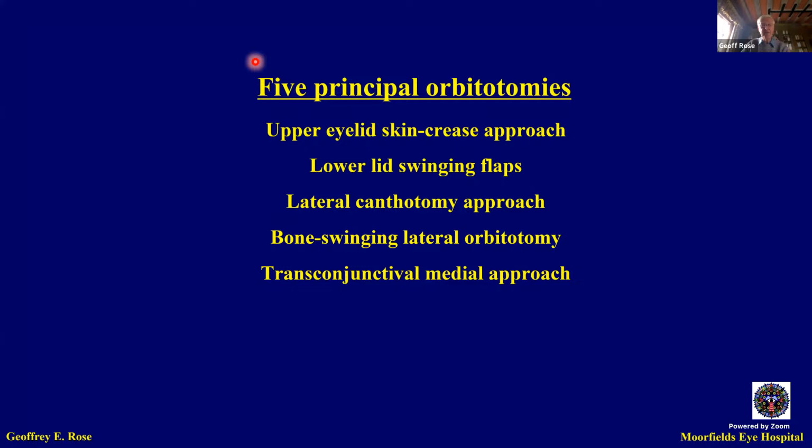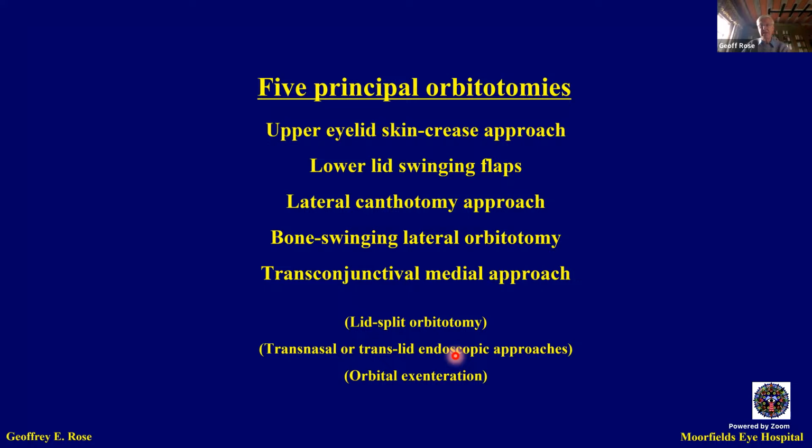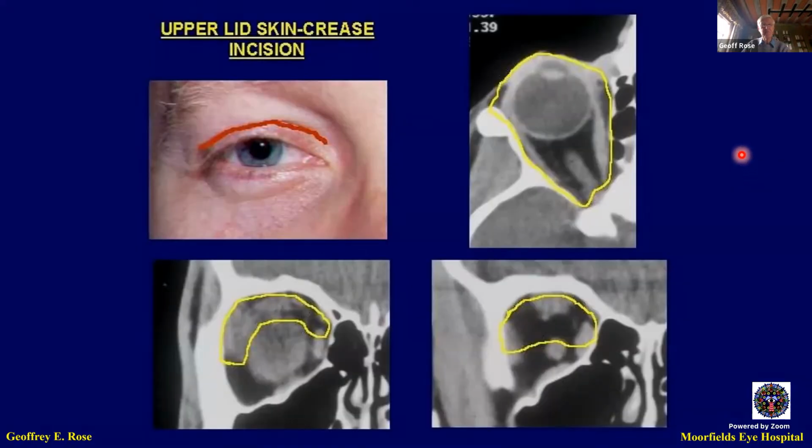So there are really 5 principal orbitotomies, which we'll run through. And then there are things like the lid split orbitotomy, transnasal or translid endoscopic approaches, and orbital exenteration. So let's run through a few of the approaches.